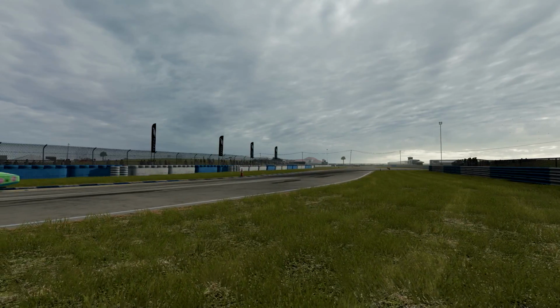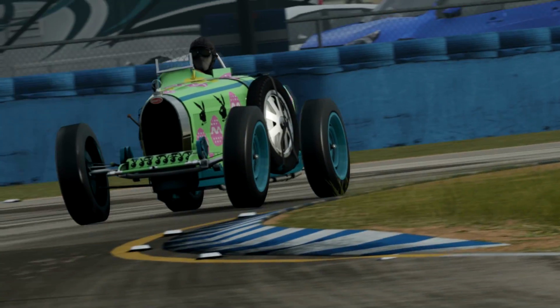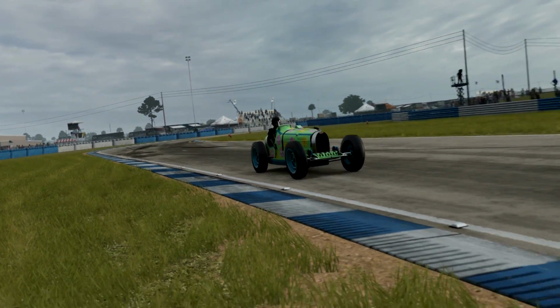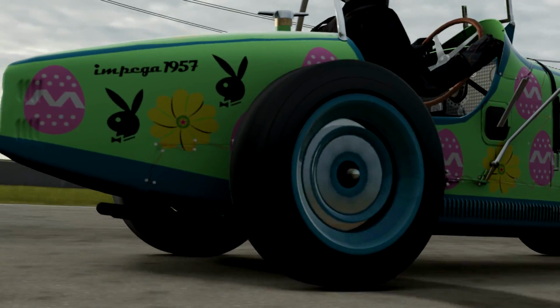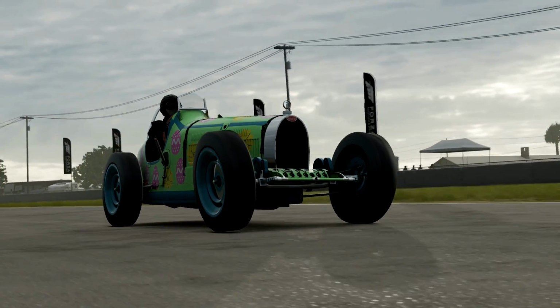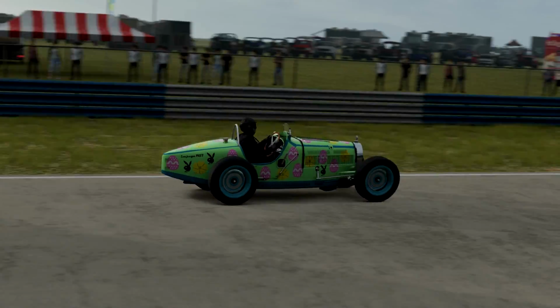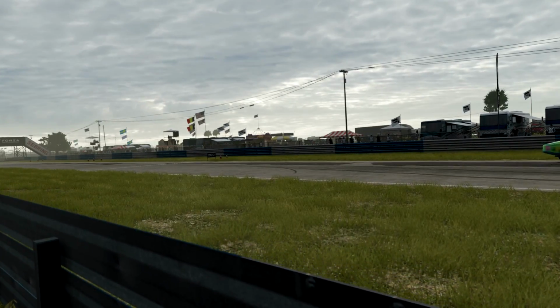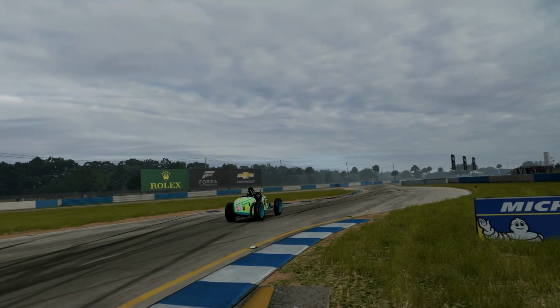At the front, victory would go to the oldest car in Forza 7, the classic Bugatti, with many, many cambers going on at the front, would be very, very fast around this Sebring circuit. Having got to the lead on the opening lap, able to pull away from the Valiant Charger in second. I say only one car was even vaguely close. My 8C was fairly close to the Bugatti in terms of lap time.